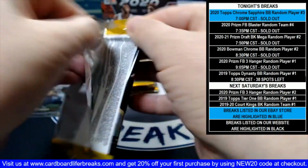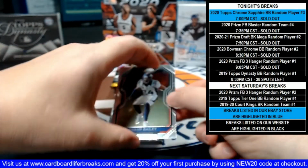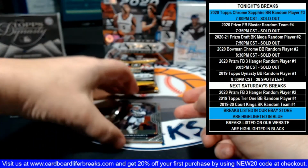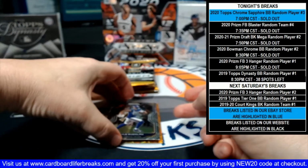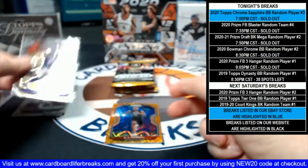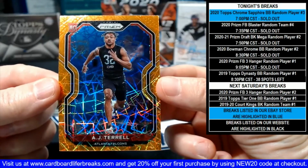Pack number two. Champ Bailey for the Broncos. Devin McCourty for the Patriots. Kyle Rudolph for the Vikings. And then we have a laser prism AJ Terrell rookie for the Falcons.